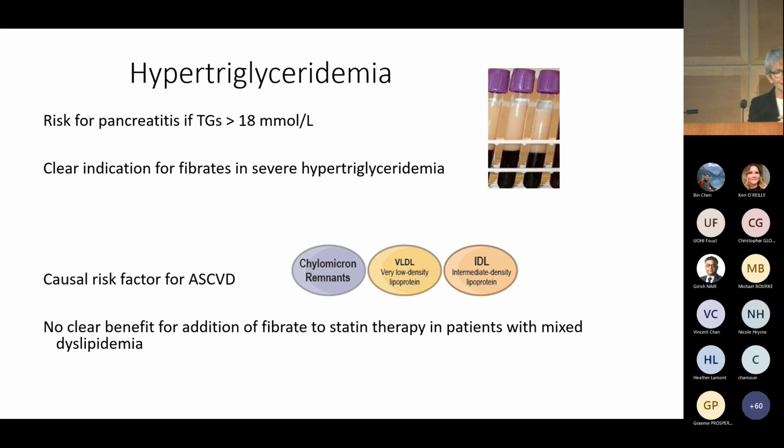Triglycerides and ASCVD risk is complicated. So clearly, triglycerides are a causal risk factor for ASCVD. We know that from the Mendelian randomization studies, but the problem is we have not shown clear benefit for adding a fibrate to statin therapy in those patients who have mixed dyslipidemia. So they are not running around triglycerides at 10 or 18, but running around triglycerides of 5 or 6.